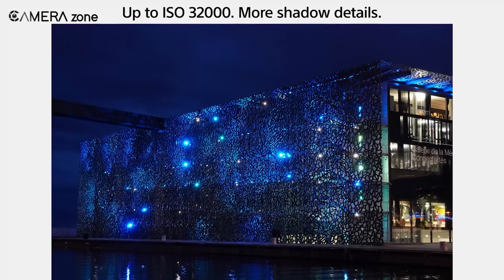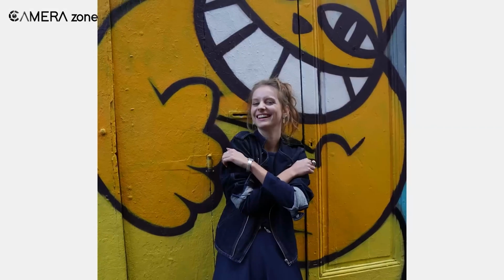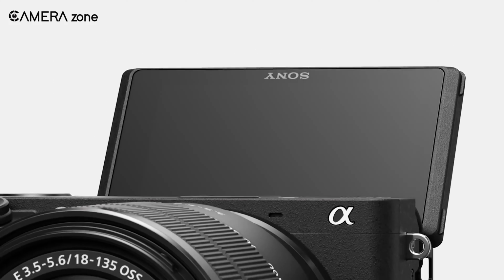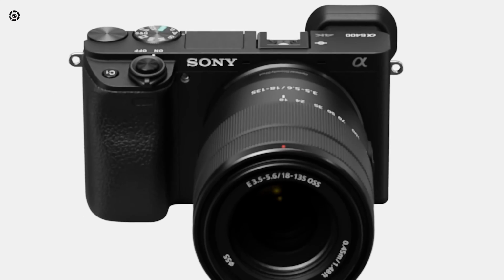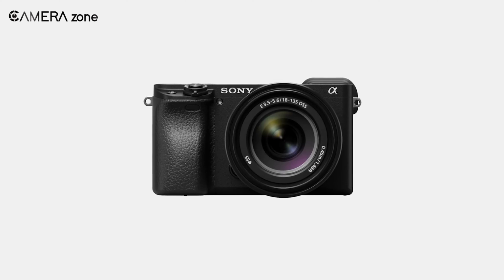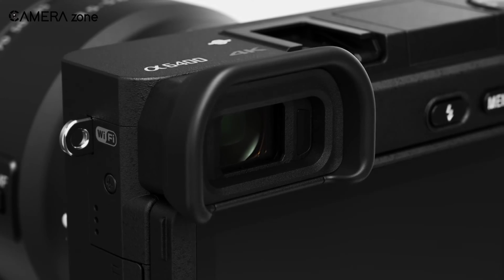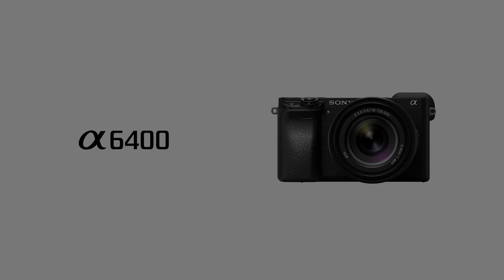An ISO up to 32000 means dimly lit scenes are no match for the A6400. Weighing just 14.3 ounces, this camera is perfect for all-day shoots without weighing you down. For less than $900, the A6400 offers enthusiasts impressive quality and performance without breaking the bank. Don't be fooled by its compact size. This little camera is a photo and video powerhouse ready to unleash your creative potential.